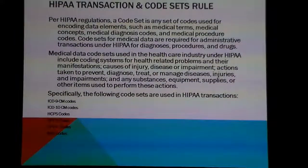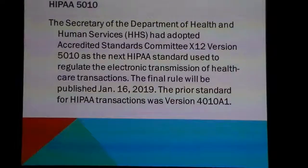Per HIPAA regulation, a code set is any set of codes used for encoding data elements, medical terms, medical concepts, diagnosis. Everybody's aware of ICD-10 and 9 and all that stuff, so I'm not going to go over that. The Department of Health and Human Services had adopted accredited standards, X12 version, whatever. By January 16th, next month, this new rule is going to be out. They're not exactly sure on what all of it's going to entail, just that they're really cracking down on HIPAA stuff.